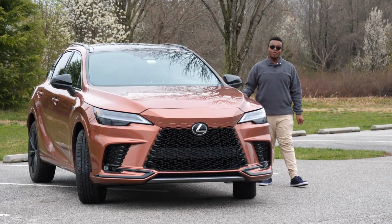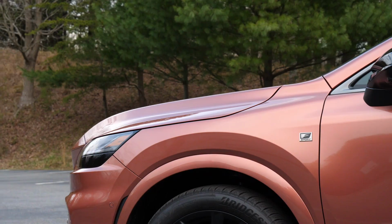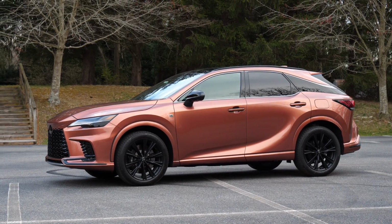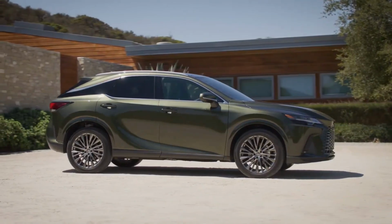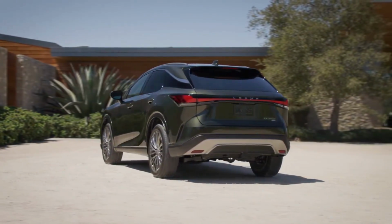This stunning automobile in particular is a 2024 RX 500h F-Sport Performance in a really, truly sublime color, copper crest. It's a really nice color, especially in this trim. I do also like the luxury trims of the RX, and Nori Green will forever be my favorite color that you could get on the RX.